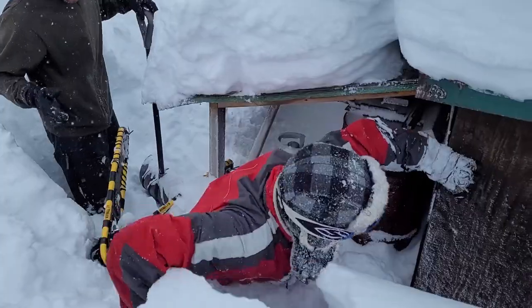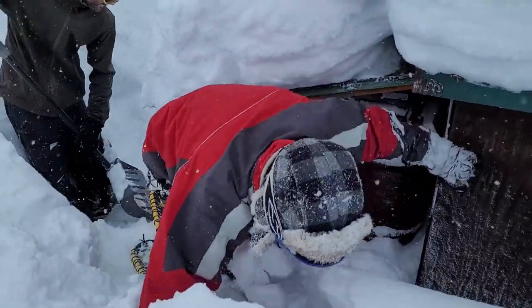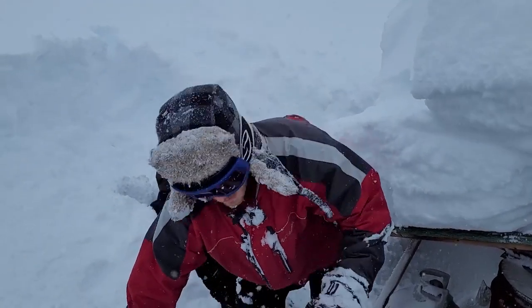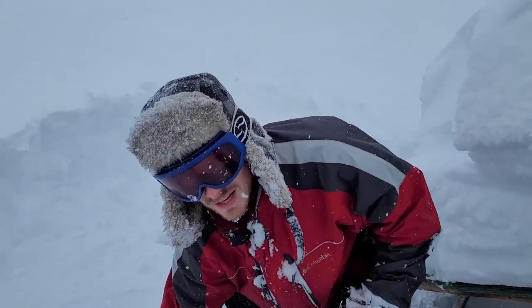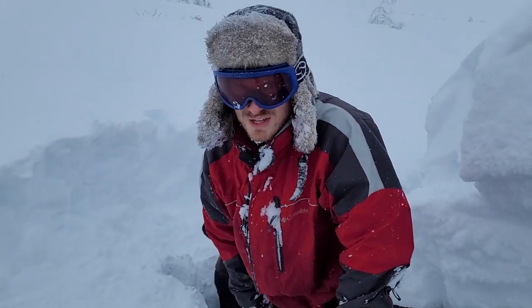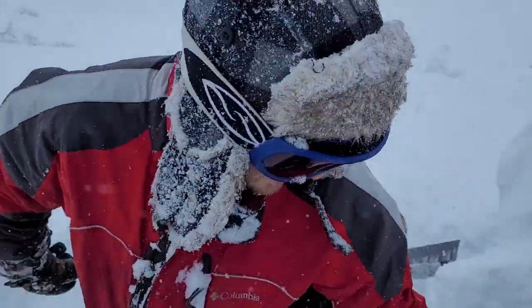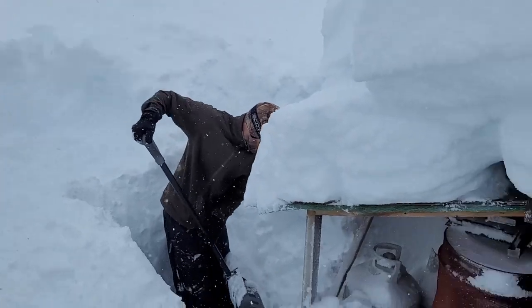Careful, don't twist your snowshoes, you'll twist the binding off. We've already got almost 4 feet of snow in February. The chest freezer ran out of propane, and we knew that we'd have to get back here to get a propane cylinder.